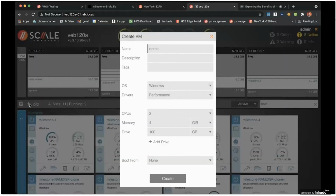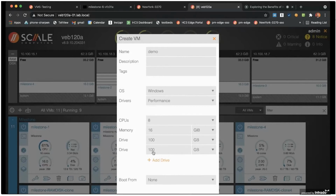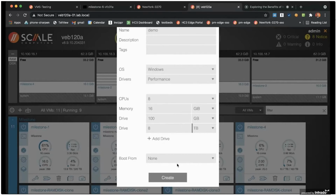What do I want to do? Am I installing Windows or some other operating system? I want to give this virtual machine 8 CPUs. Let's give it 16 gig of RAM. I have a boot drive of 100 gig, but I'm doing some video, so I'm going to give it 8 terabytes of storage here, or maybe I'm going to give it multiple 8 terabyte drives or whatever. What am I going to boot from? This is where you would pick your operating system images, and so forth, and go.